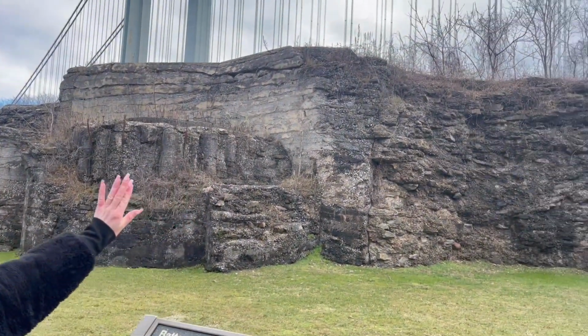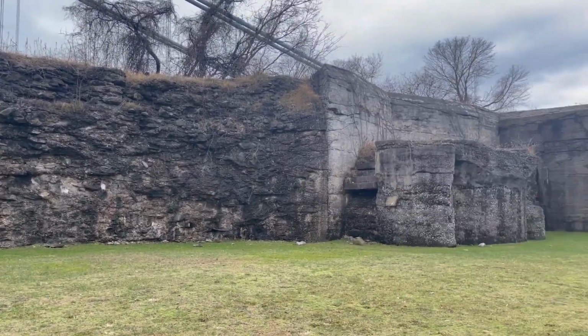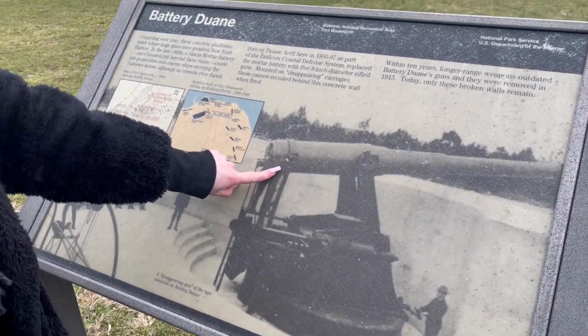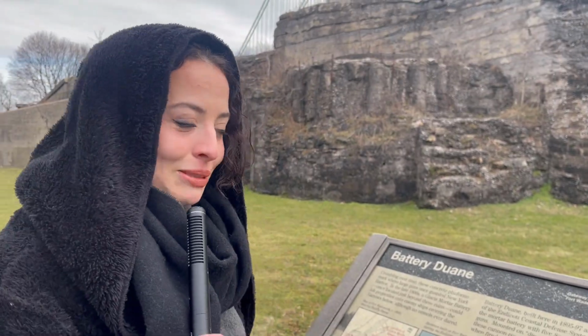These walls here mark where these gigantic guns once were to protect the harbor. They could shoot, look here. See how huge they were? They could shoot like gigantic projectiles onto ships trying to get us. But guess what? No one ever came. It was a just in case kind of thing.